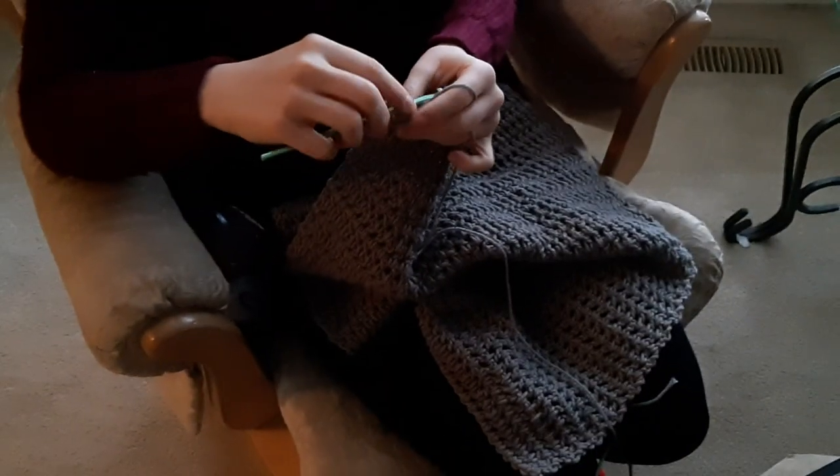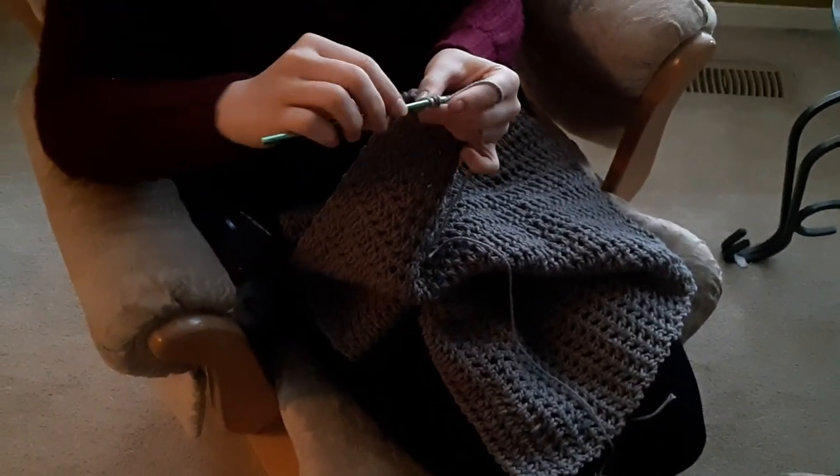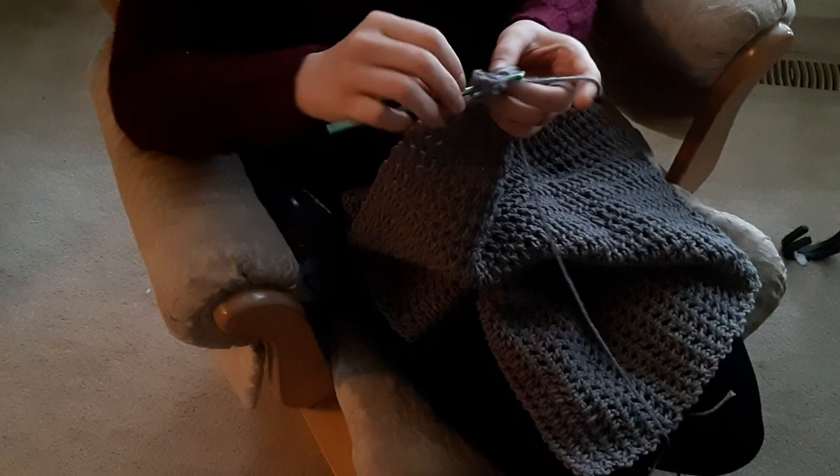What are you doing, Yara? I'm crocheting. Wow. Are you crocheting a circus tent? Or a blanket? No. Or a napkin? No. A scarf? Yippers. Wow, I got it!